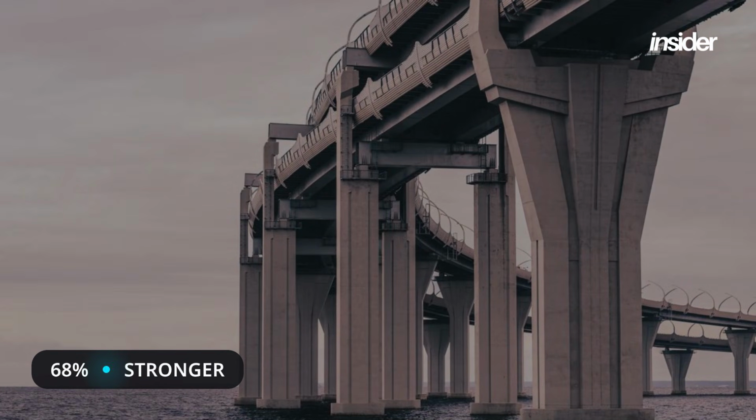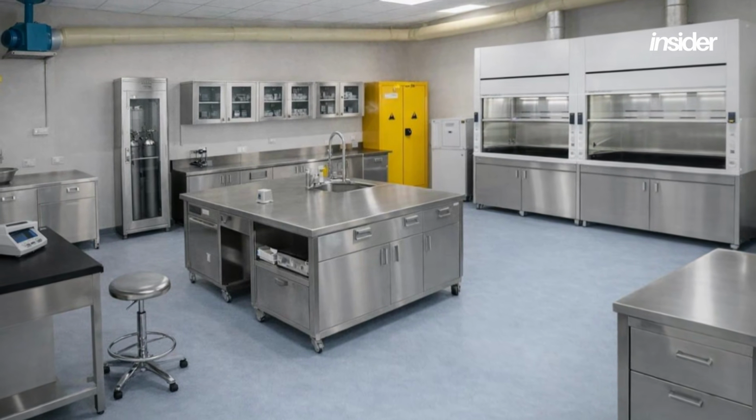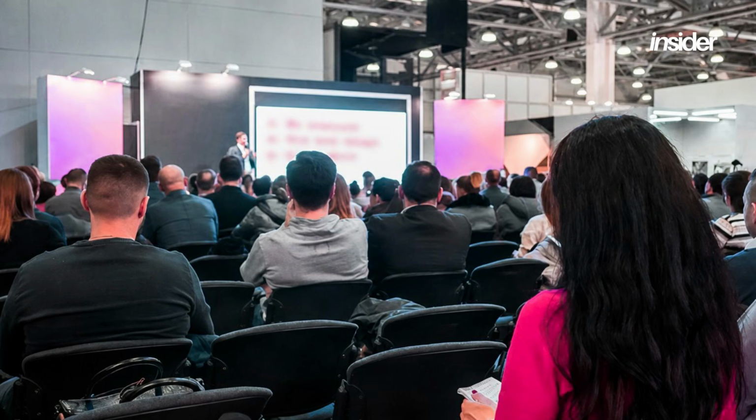The result is 68% stronger. Not a different material, not a new formula, not a high-tech additive sourced from a laboratory in Germany or Japan. Same ingredients, different process. And the construction world is starting to pay attention.